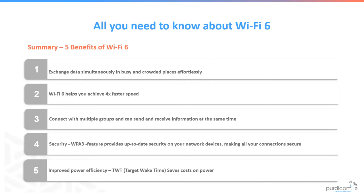Number four, security, WPA3. WPA3 is the latest encryption for a WPA network, where we have a password. It provides up-to-date security on your network devices, making all your connections secure.